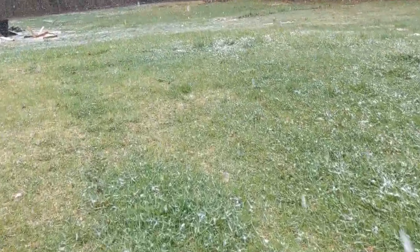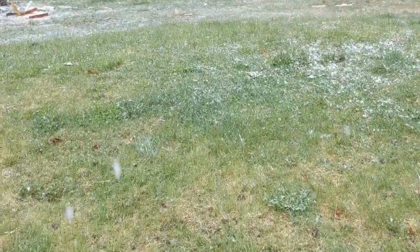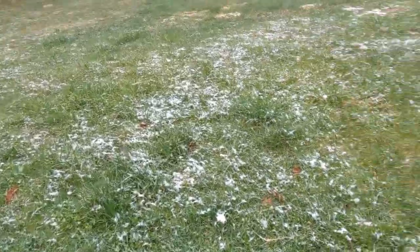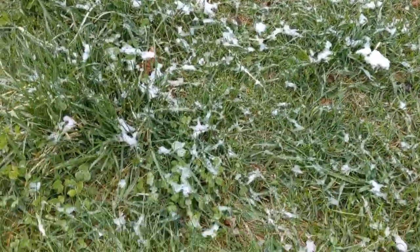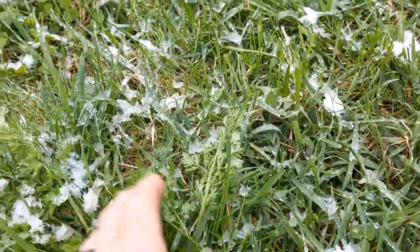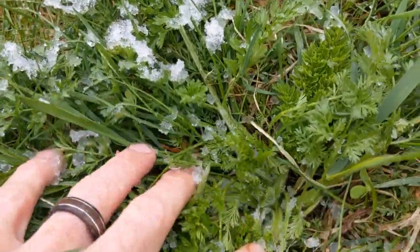And then one last little surprise, and then I'll wrap this up completely. Walking around the other day, I discovered, hiding amongst the grass and the clover, this massive, massive, massive wild parsnip.